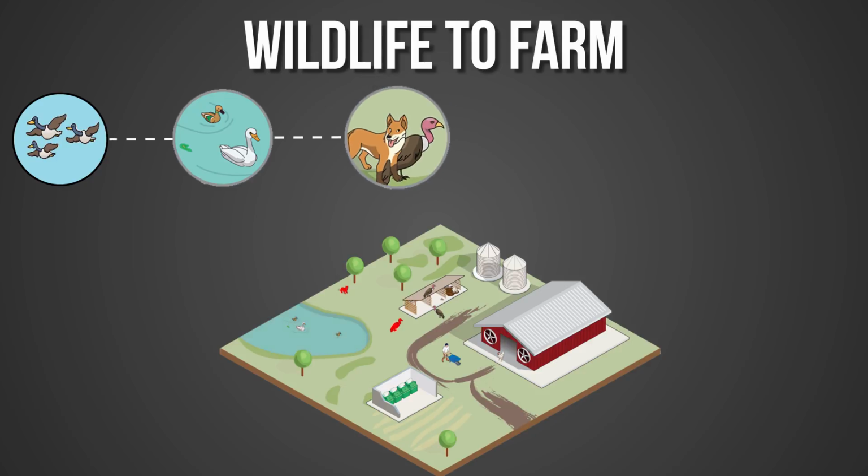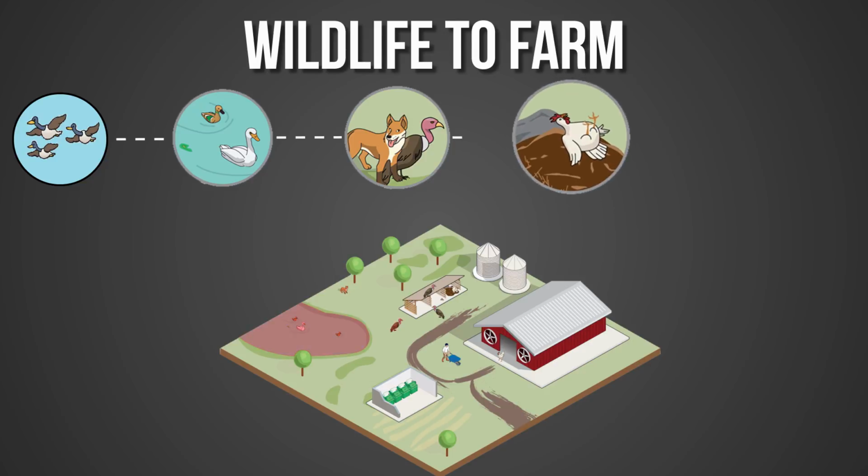4. Local animals, including raccoons, foxes, and vultures, then come into contact with the disease as they visit the same waterways for drinking or bathing. 5. The animals then travel to the composting sheds of nearby farms looking for food.